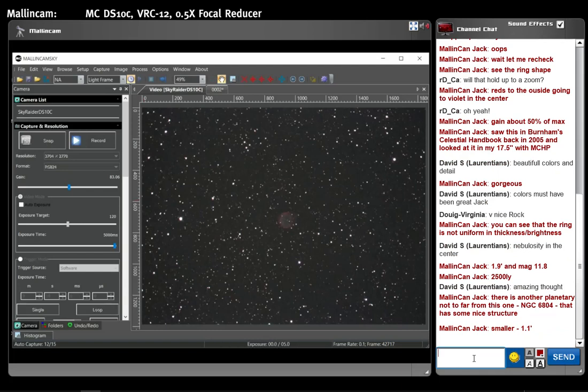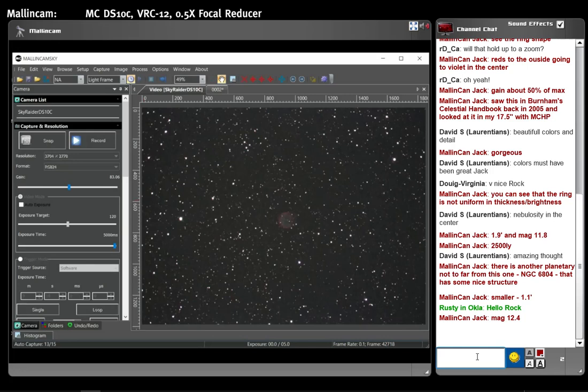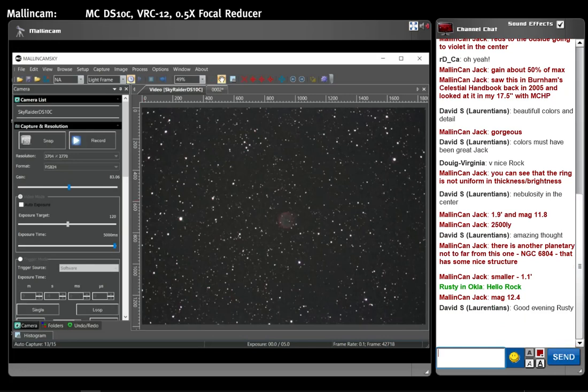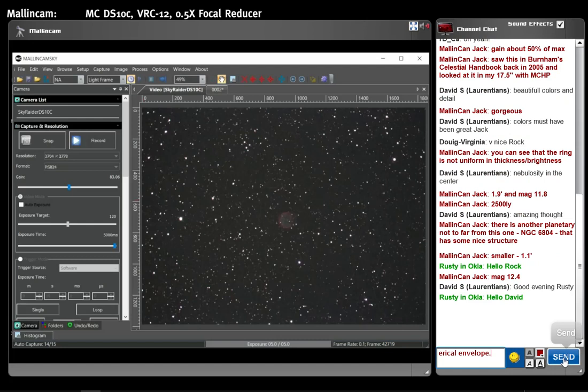Okay, just finished taking those images right now. It's pretty neat. We get to observe live and take images at the same time. And then we're going to swing the scope on NGC 6804. Okay, there we go. The images are all taken. And what we're going to do is change the gamma.